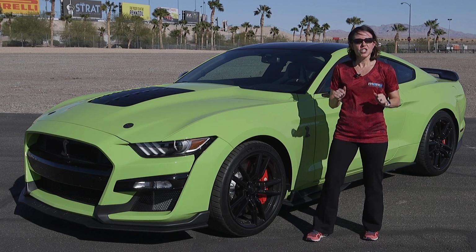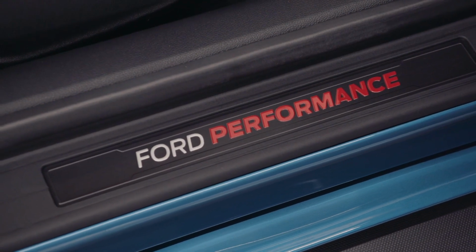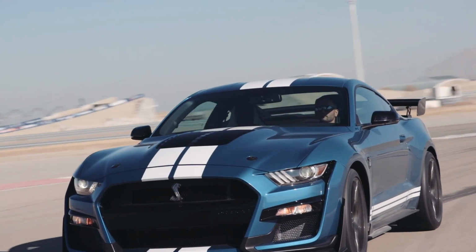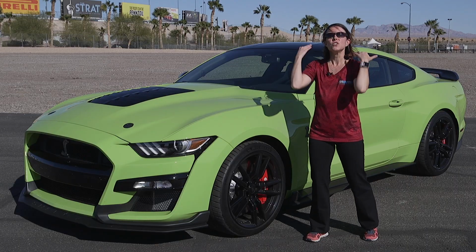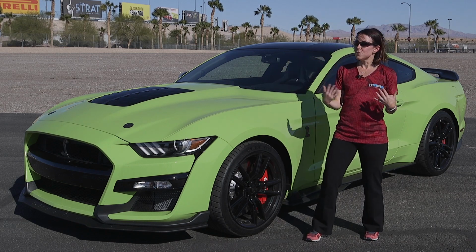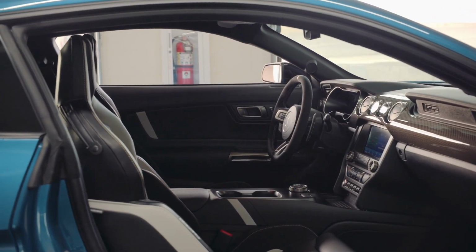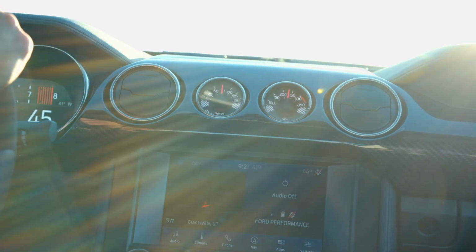Now, obviously, the GT500 is meant to be a very performance-oriented vehicle, and there's even an option to delete the rear seat. It also has things like line lock, an accelerometer, and launch control. But Ford doesn't want you to think that you can only take this vehicle to the racetrack. They want you to drive it, and they want you to enjoy it. So they've also included some up-level tech features as well, like navigation, Apple CarPlay and Android Auto, blind spot monitoring, and a premium B&O audio system.